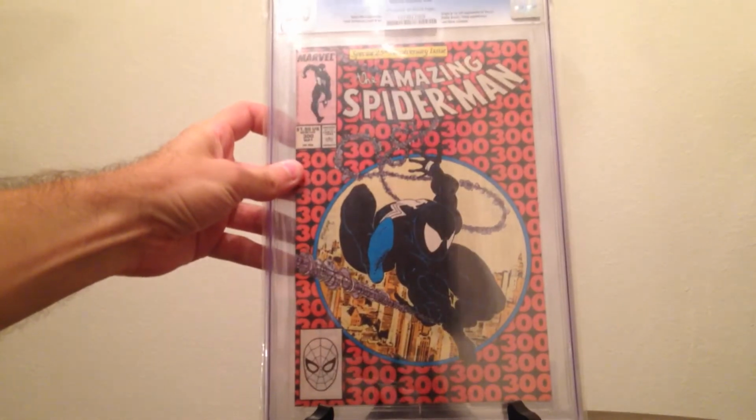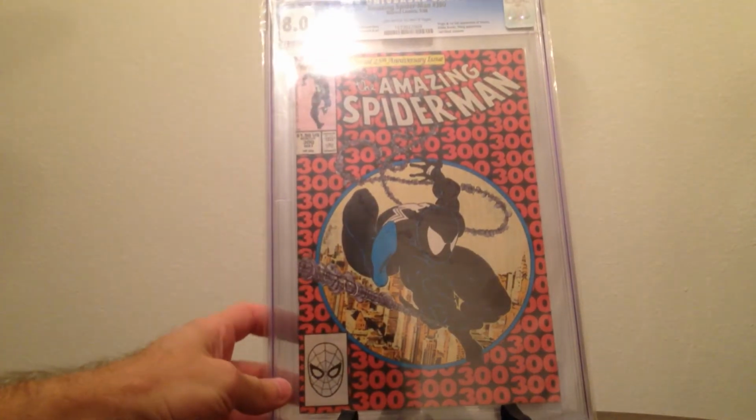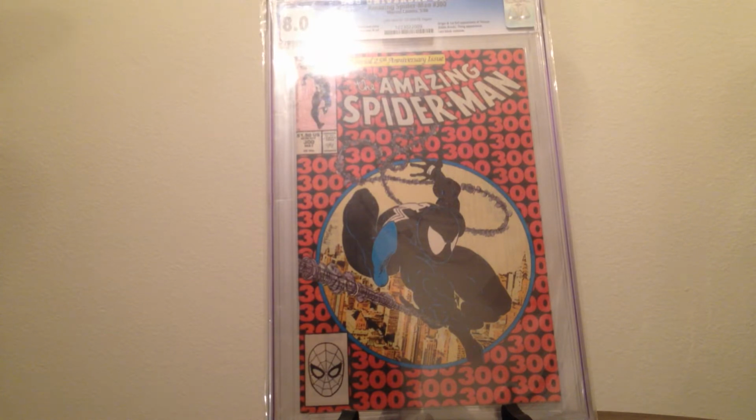And lastly, this is what I picked up at my main comic book store. Amazing Spider-Man 300. I can't tell you how happy I was to get this book, because I've been wanting it for a long time. I wouldn't go so far as to say a grail, because I tend to think of grails as being pretty much out of reach unless one just happens to fall in your lap at the exact moment you're able to afford it. But I have really wanted this book.